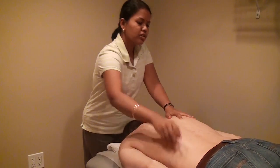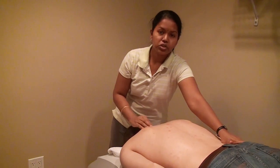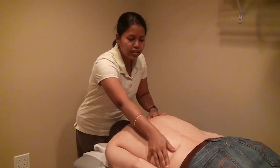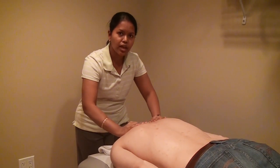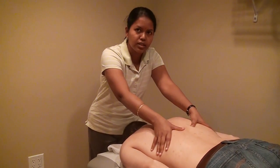But because of the herniation or because of the bulge, if the soft tissues are tight on one side or both sides, then the release really helps, and along with that, the intervertebral mobilization also does help.